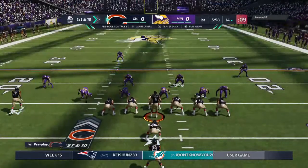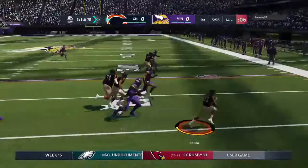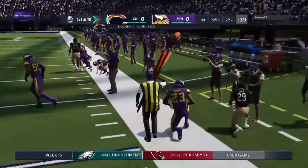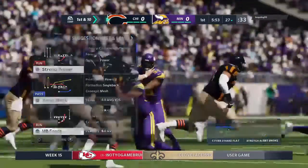Here's a 1st and 10 at the 14-yard line. The first carry for the shifty Tariq Cohen. And he'll take this across the 25 before going out of bounds. Give him 13 yards on the opening play of the drive and also give him a first down.